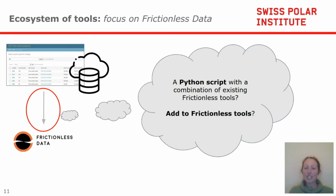So a couple of ideas for how we might go about this would be using maybe a Python script to extract the metadata from the database in combination with the Frictionless tools. But what may be more useful to the wider community, and perhaps more sustainable in the long run, is to contribute to the suite of Frictionless tools in this case.